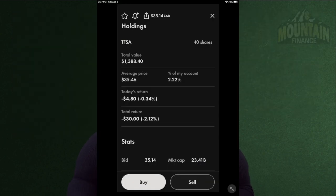This takes us to Power Corp of Canada. I have 40 shares in them for a 2.22% stake in my portfolio. I love this company, and not just because they are a significant investor in Wealthsimple. I probably should have a few more shares in them. They are currently down 2.12% for me in my portfolio.